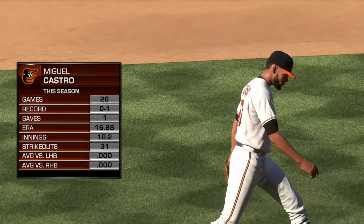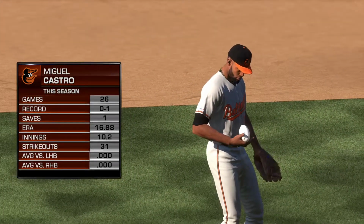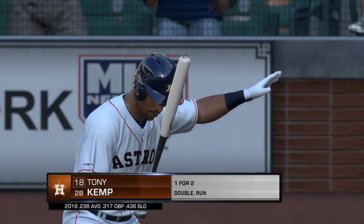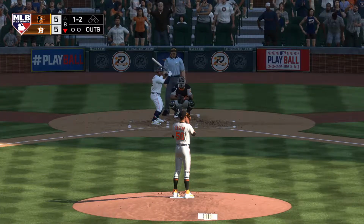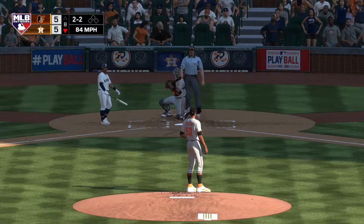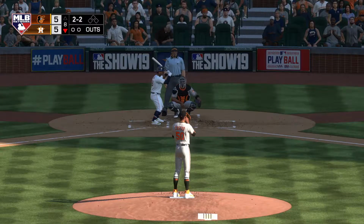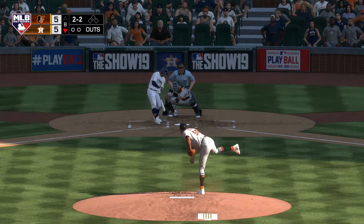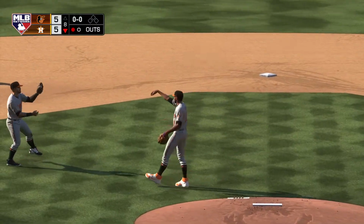Miguel Castro is on to pitch out of the bullpen in the bottom half of the 8th. Number 50, Miguel Castro. Striding into the box, Tony Kemp. The 1-2 is taken for ball 2. And this ball is popped up, drifting back behind the mound. Castro will take it himself for the first out of the inning.